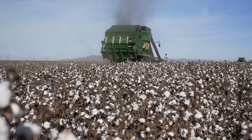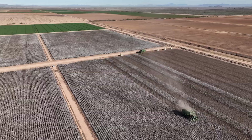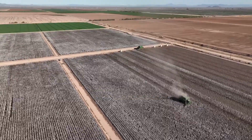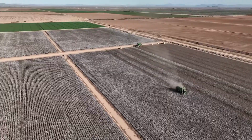So our primary crops across our territory are, in Arizona, we have a lot of cotton. We have a ton of alfalfa and forage crops across our whole territory, and up in Idaho we grow sugar beets and potatoes as well as small grains that are across the board.